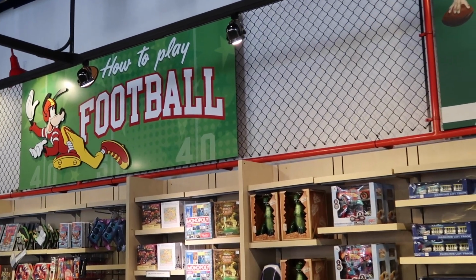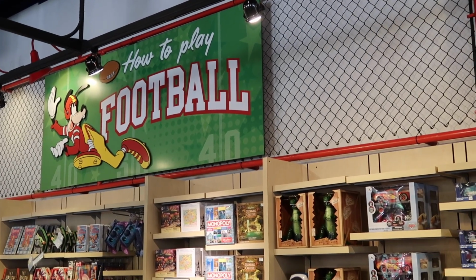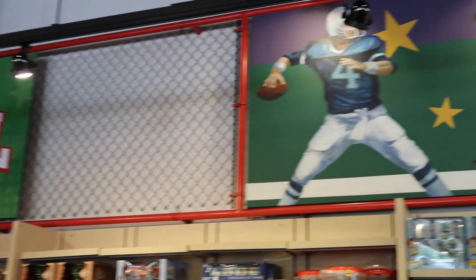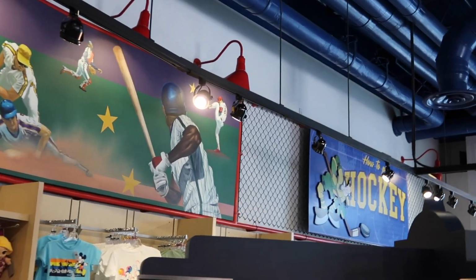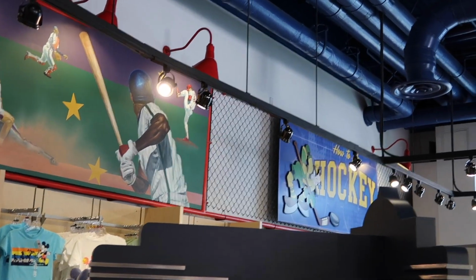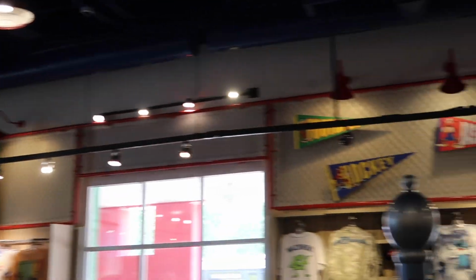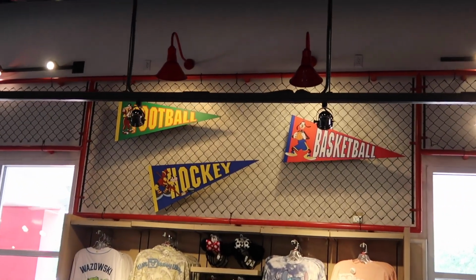They have How to Play Football, and that's actually a little Disney short too, which I remember coming to the parks, or you'd be staying at a Disney resort, and they would be playing that on the TV, so I think that's really cool. And then they have all these different pictures for sports, and it also says How to Play Hockey, which I think was a similar one as well. I think it was a little series, because they have How to Play Baseball too, and then they have different pennants like this hanging around the gift shop, so very cool.